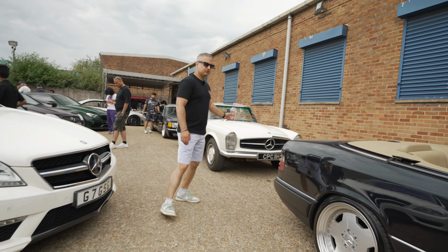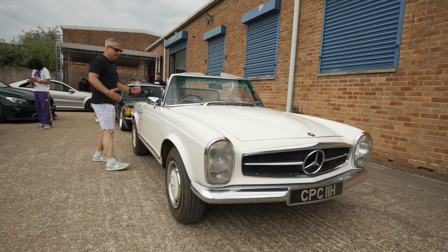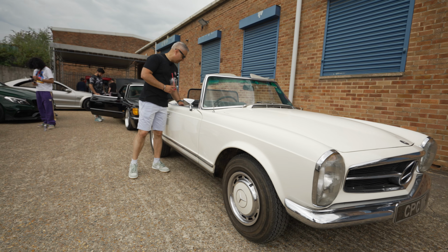My friend David's Pagoda 280, I believe. He's had this a while, very clean car, very OEM, bar David, dodgy Philips stereo. That's not period correct, that's not like you.